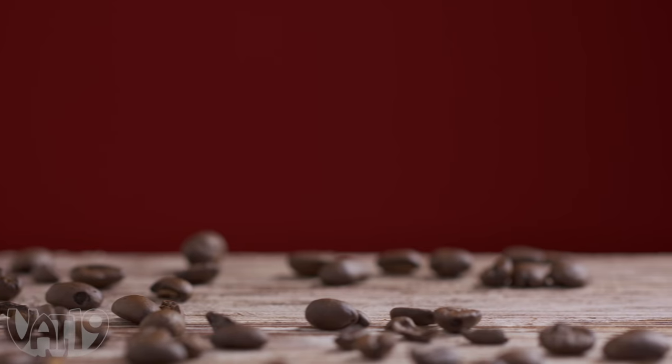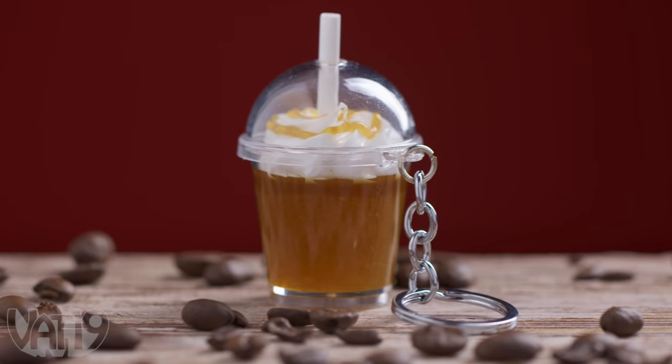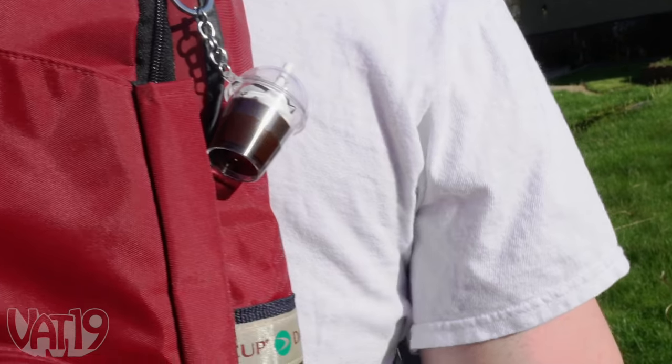The iced coffee keychain is an adorable mini cup of Joe that you'll always want to take to go.